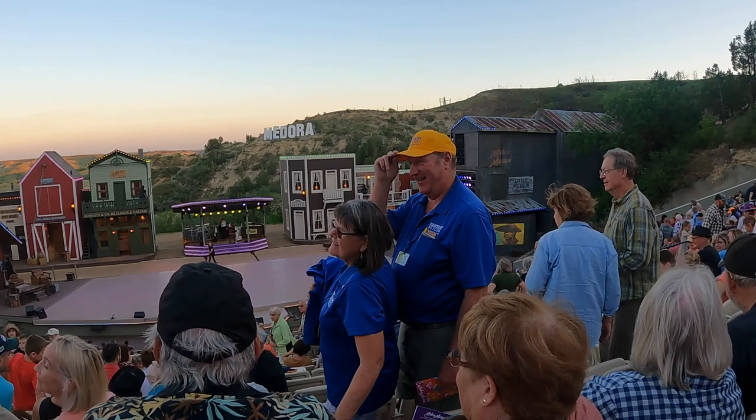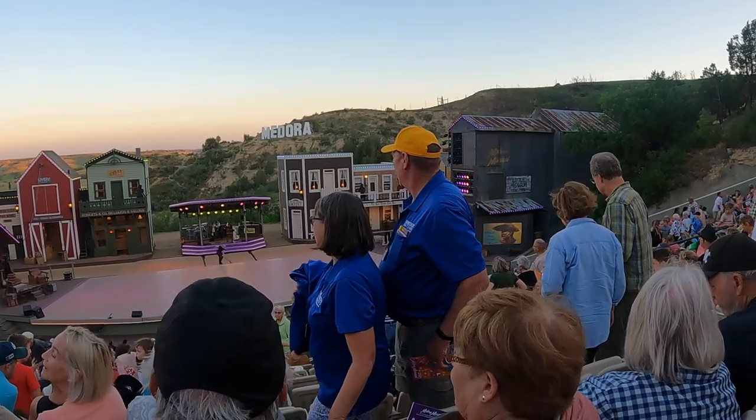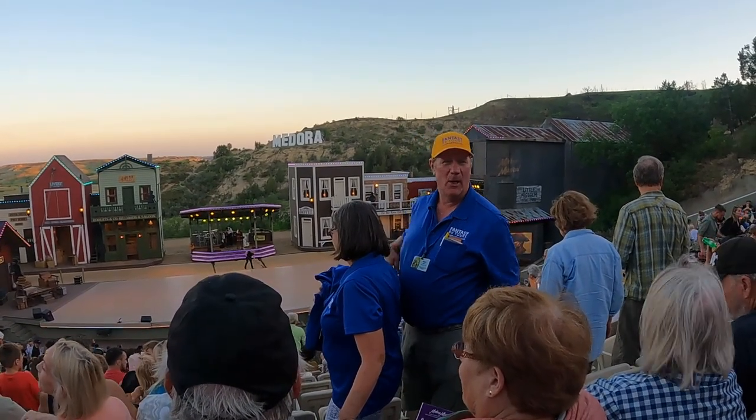Mark and Chester dancing. I hope you're recording the sign.